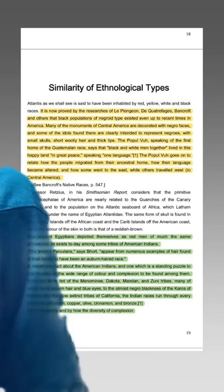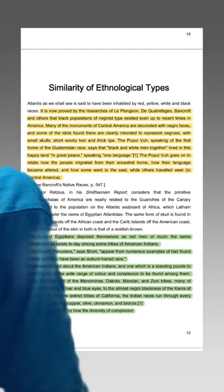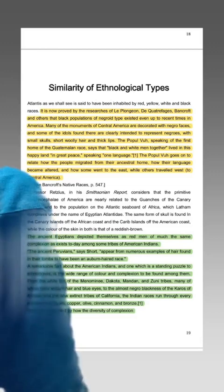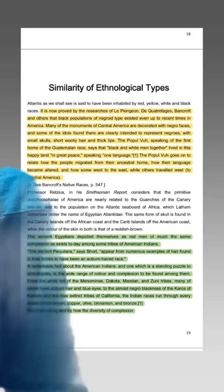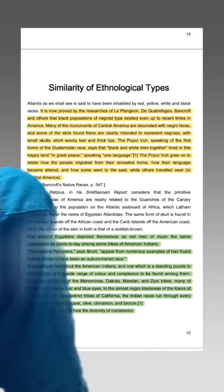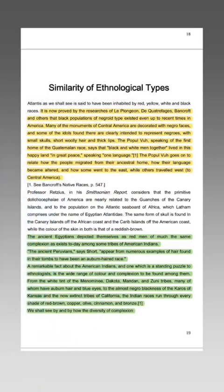It is now proved by the researchers of Lee Piogen D. Quarterfuges, however you say his name, I know I butchered it, but it is now proven by him and Bancroft and others that black populations of Negroid type existed even up to recent times in America. Of course, we still here. I mean, I'm here. Like, we all still here.